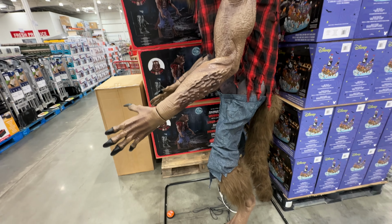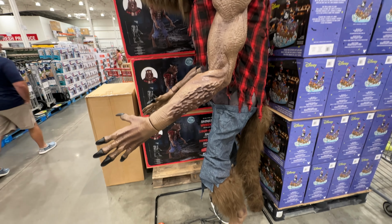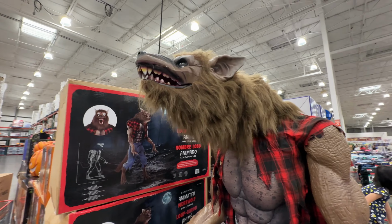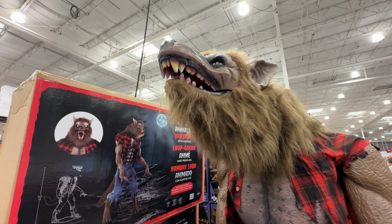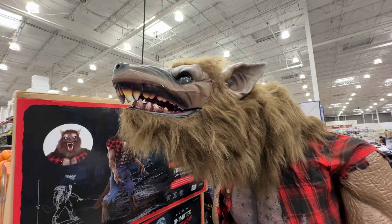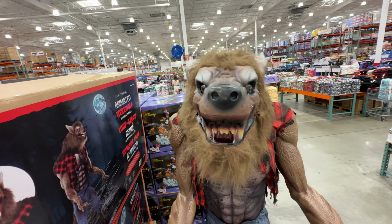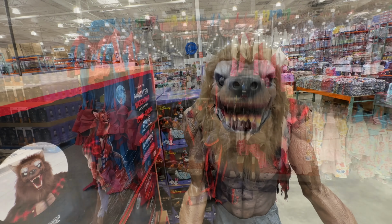But I do love the look of this guy. He is amazingly scary. And I think this would really terrify the children, which would make my heart happy, of course. So maybe if I can find this guy working, we'll do a quick update video just to see what he looks like in motion. But look at that face, it's so scary.